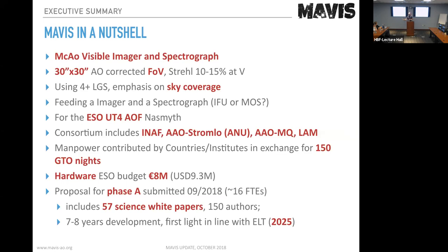So the ELT is larger, but the wavelength is larger also, so the resolution is about the same. Okay, so that's really, maybe, in a nutshell.